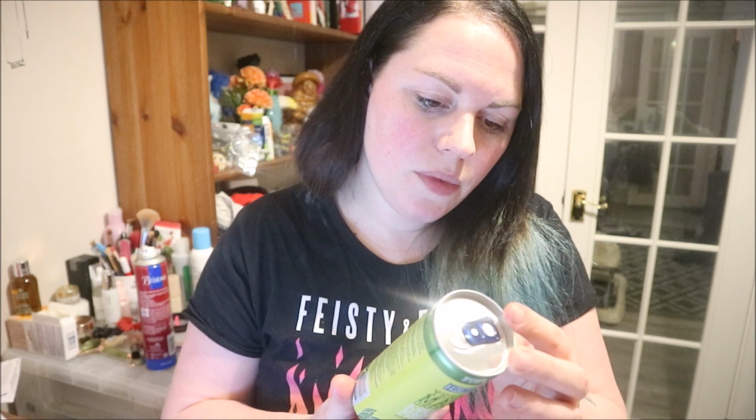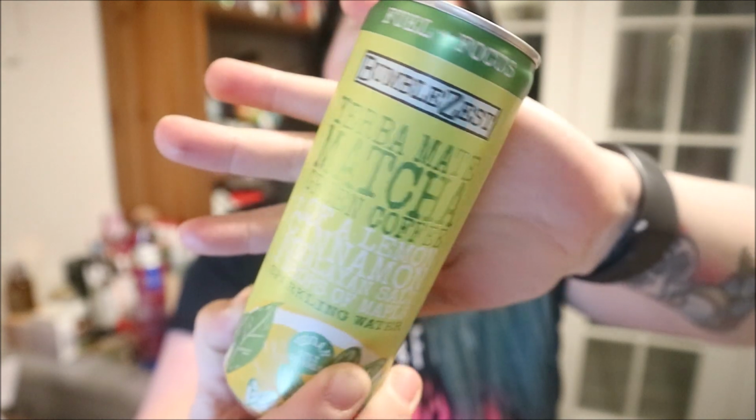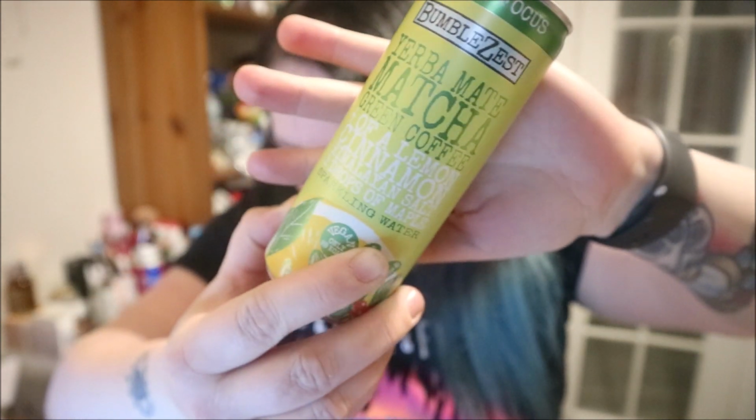We've got yerba mate matcha green coffee, 1/3 of a lemon, cinnamon, Himalayan salt, and 2 drops of maple and sparkling water. 28 calories, fuel and focus. So this is caffeinated, so that means I can't drink it. I love the packaging. I'm not allowed caffeine. This is £1.79, which is ridiculous for a little can of drink, but if it's an energy drink, they are all around that same price.